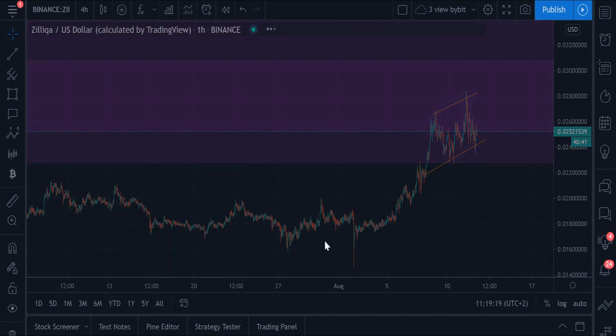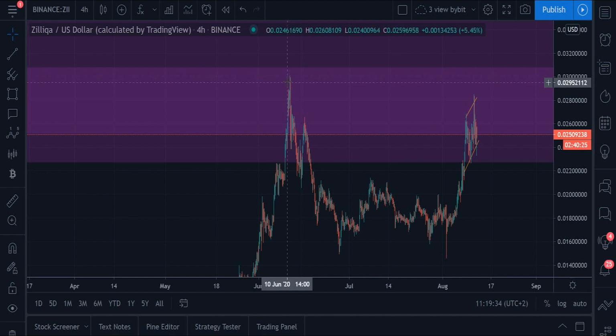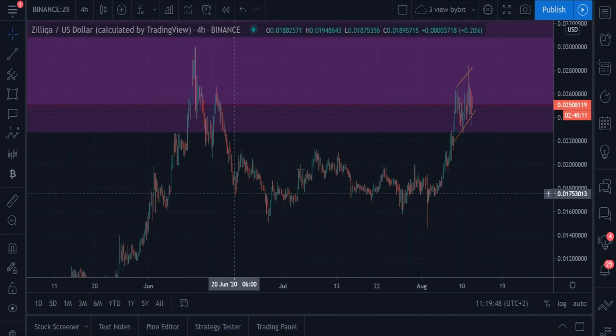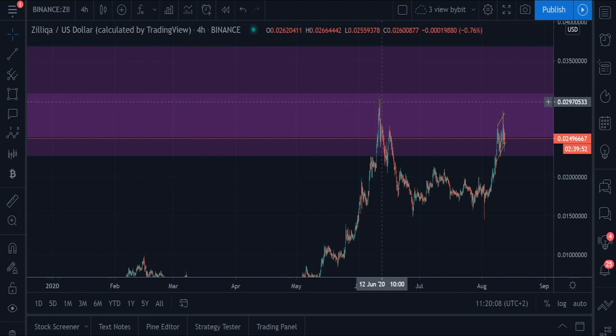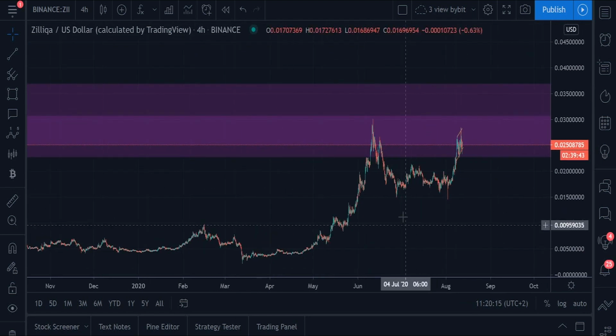Zooming out a bit onto the 4-hour chart, we can see that this highest point here was made in June, the 11th of June, when the price came slightly above the $0.03 mark, but then continued to decrease for about 48%, and after starting to move sideways, now we have seen this impulsive move to the upside. Now if this was a breakout and this was the end of this corrective range, the price could continue increasing past this high here, but if this is the continuation of this correction here, and could be its second wave, the price of Zilliqa would be expected to fall down and create a lower low.